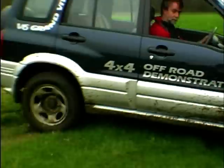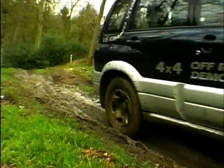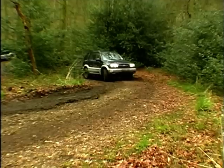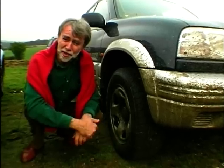Like all 4x4 manufacturers, Suzuki are fiercely proud of their prowess cross-country, so like every new 4x4 launch, they've laid on a cross-country circuit. Now, the real secret of good off-road performance is tyres, and considering that the Suzuki off-road demonstrators are shod with pretty standard Bridgestones, that was an impressive performance.